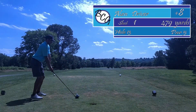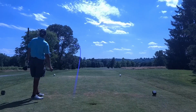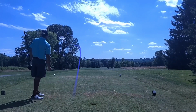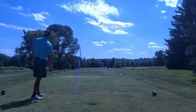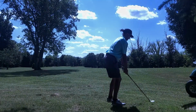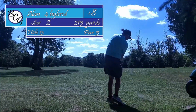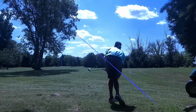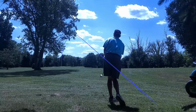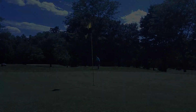The second par 5 of the day gives a good scoring opportunity at 479 yards. I pull my drive left and start questioning if I'll be able to go for the green in 2. I get lucky amongst the trees and have 215 yards to the green. A solid 4 hybrid runs just through the green, leaving me a nice chip for eagle. I'm a bit hesitant with the chip, leaving myself more work than I'd like for birdie. But a putt that uses every rotation just drops in and gives me the 4.